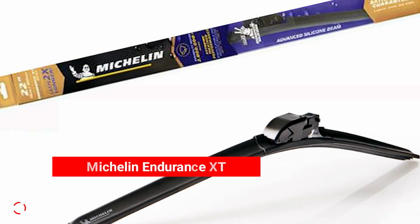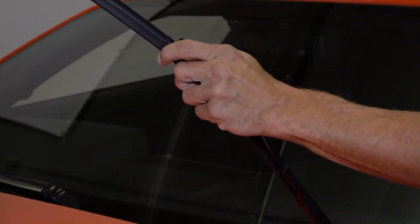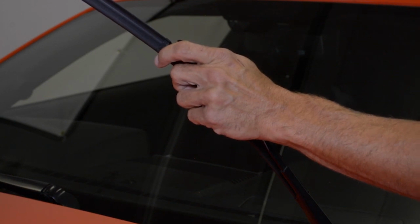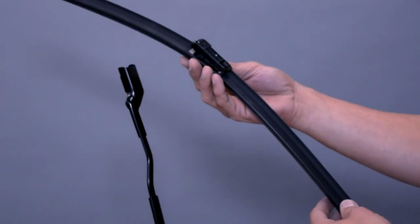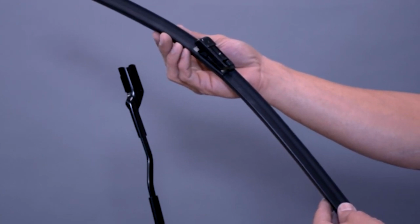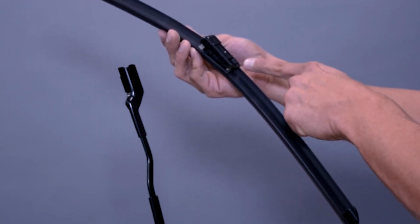1. Michelin Endurance XT. Excellent performance, realistic durability claims, and ready availability earned the Michelin Endurance XT our overall best silicone wiper pick. The advanced silicone compound blade can handle searing 195-degree heat and remains flexible down to -80 degrees Fahrenheit. The well-designed connector made installation a snap.